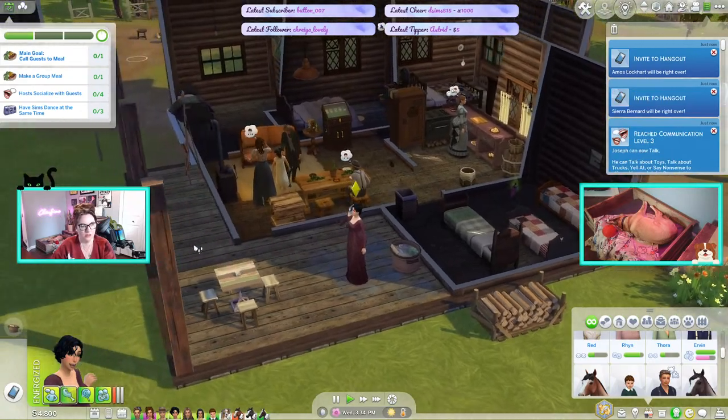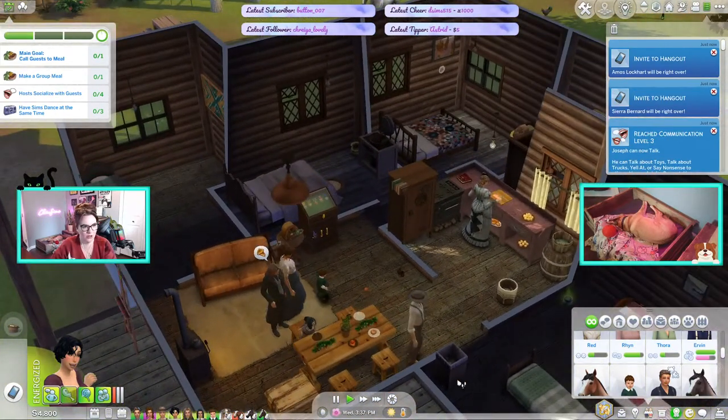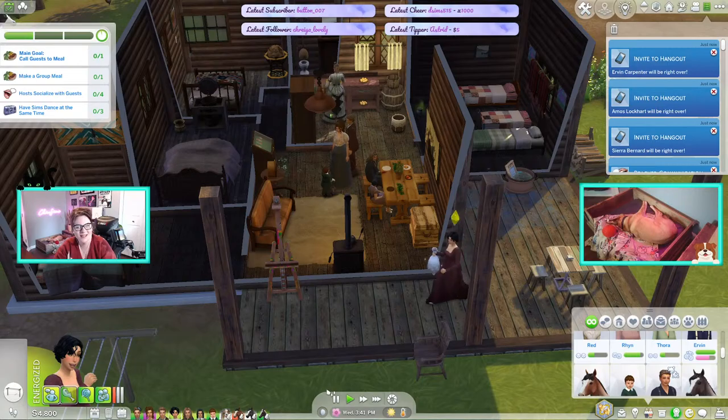Thank goodness. Oh, this is going to get crazy. This is going to get real intense. We don't even have enough seating. We don't have enough seating.